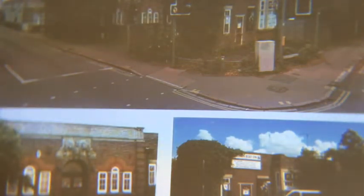So these pictures show the site as currently viewed from Mill Road and the junction with Coleridge Road. As stated, these buildings are designated a BLI, but please note that it is officer opinion that they are currently in a state of disrepair.